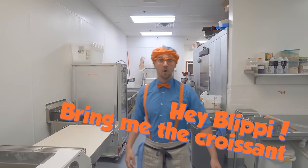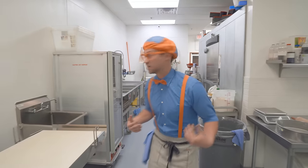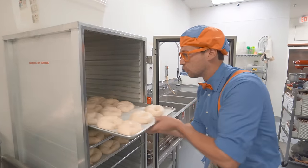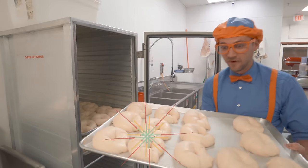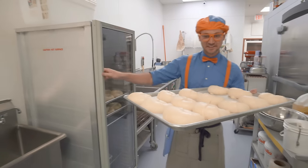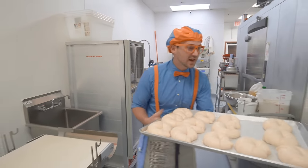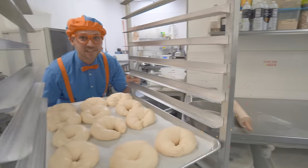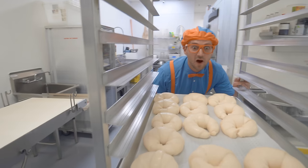Hey, Blippi, bring the croissant! Did you hear that? The boss said we need to bring him the croissant. Come on! Okay, let's open it up. Okay, let's take one of these out. Whoa! Those look tasty! Okay, then we put it right on the tray, right here. Whoa! Check it out! Whoa!